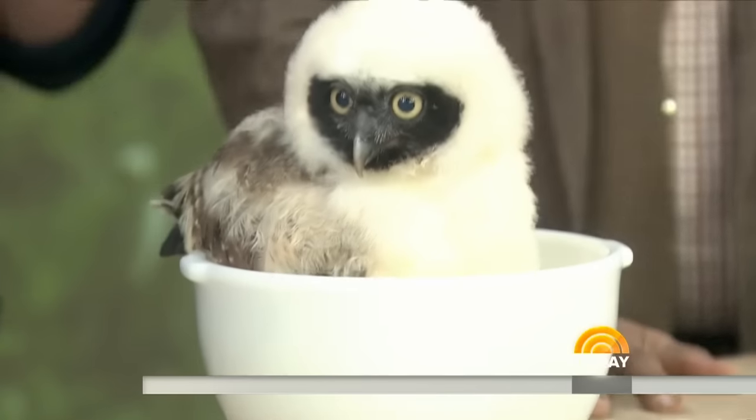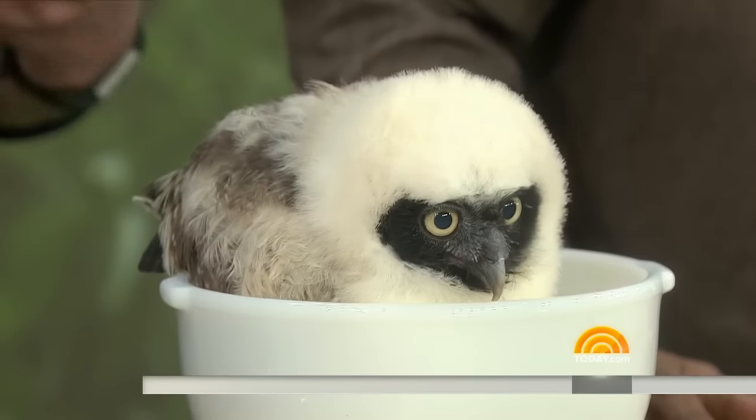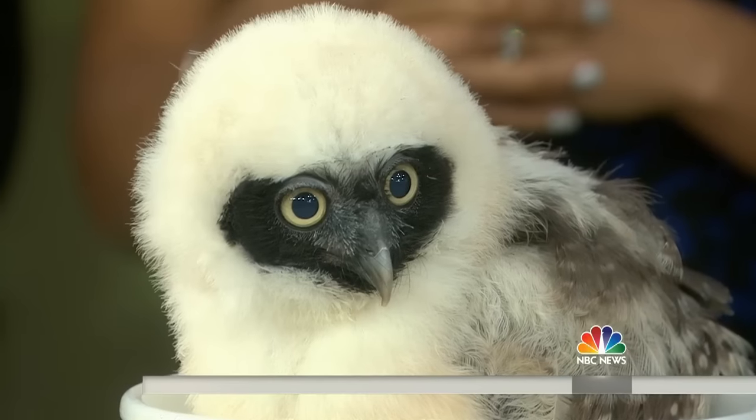The owl. This look is incredible. A 2-month-old spectacled owl. 2 months? 2 months. Wow. This is my favorite fact, because when you think of owls, you don't necessarily think of the rainforest. This is an owl found in Central and South America.